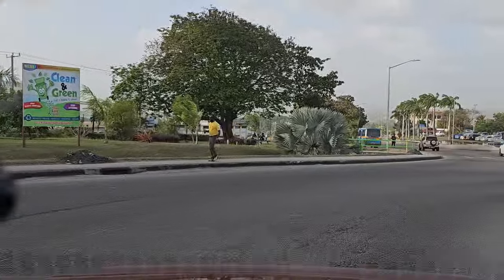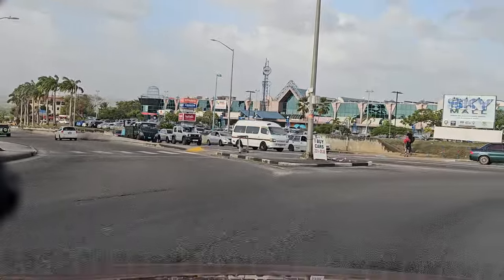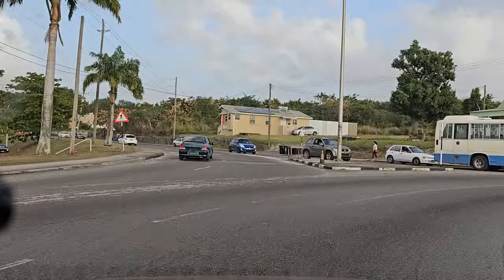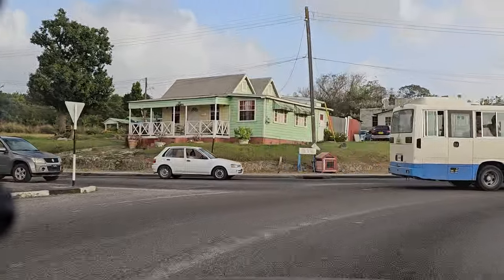And this is Haggard Hall. We're going to take the roundabout one more time to give you a good view, because this is a very, very popular area.